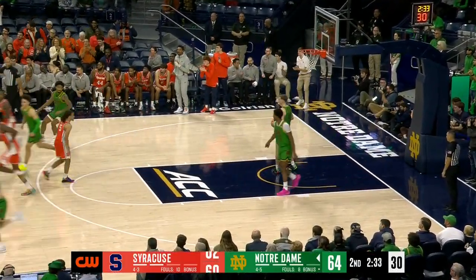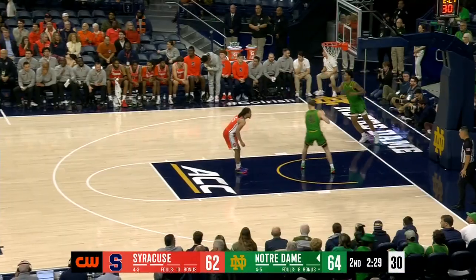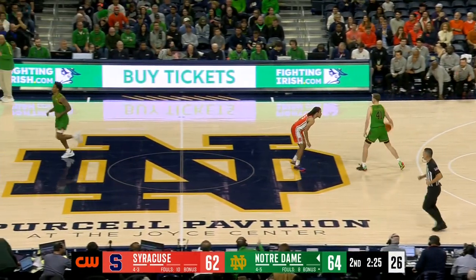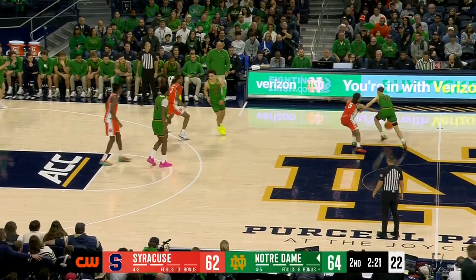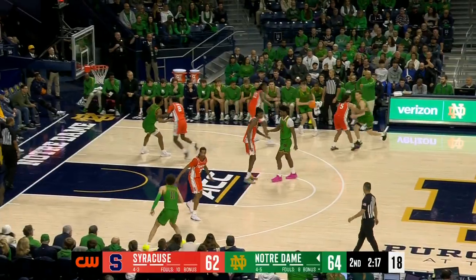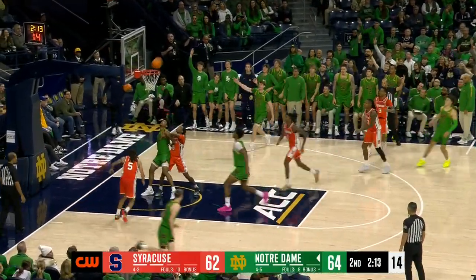Or you could go to Elijah Moore for Syracuse's first made three-pointer of the game. Brian, I'm not kidding. We just looked that up. Syracuse had made a three in every game since 2014. There was a game against Holy Cross that they did not make a three. They had made a three in every game since. And now it is being reviewed and called a two, Brian.